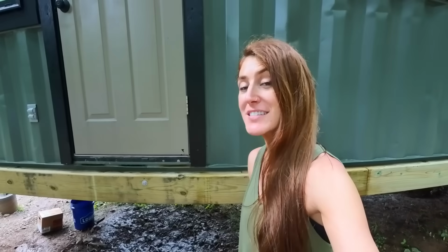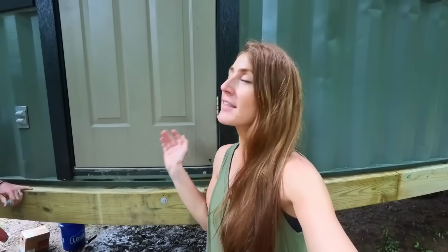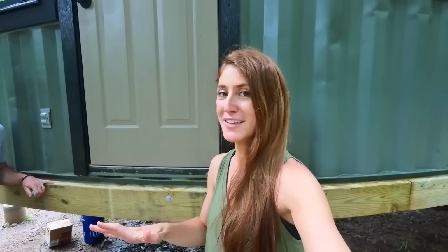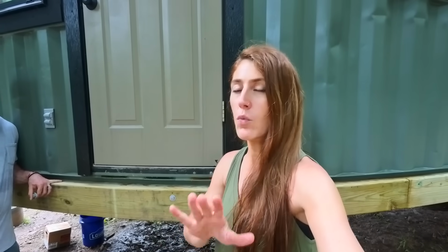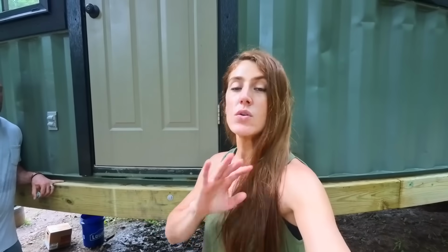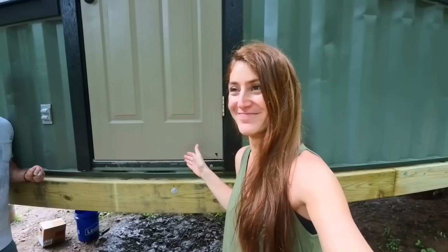So in the midst of this deck build, you guys need to see what we just discovered. And that is our door here, that you may remember the headache that it was to get. They sent us the wrong door, what, three times? I don't know. It took forever, way too long. It was damaged. So it was just this whole debacle. And we just realized that it is rotting.